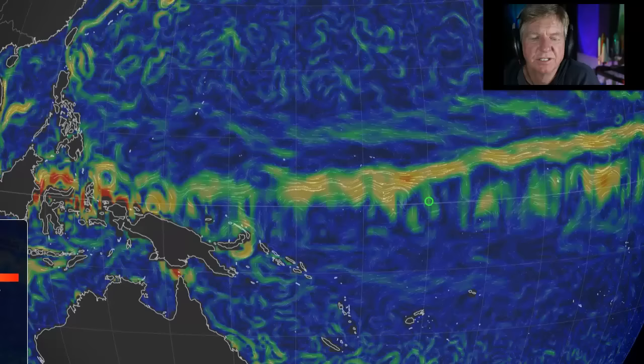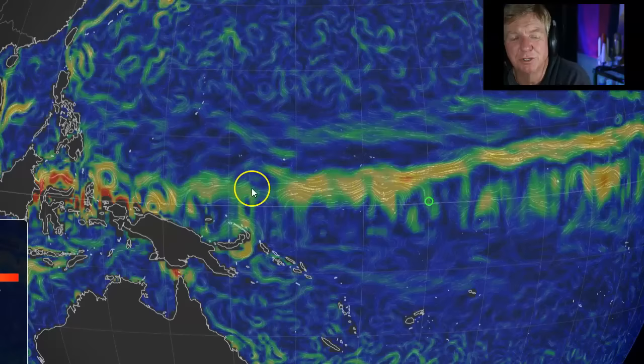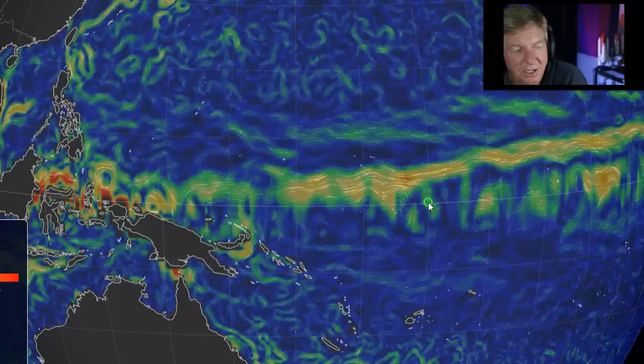Sea surface current analysis driven by winds, trade winds. New Guinea right there, the equator right here. I don't know if you can see this, but the arrows, or the streamline functions, are really driving hard to the west. They start moving north of the equator somewhere around in here. I actually put a little dot right there. That's at what, 180? That's basically the dateline right there.